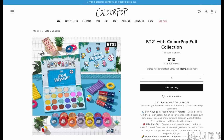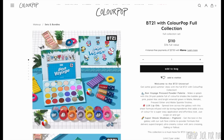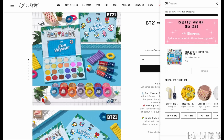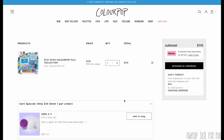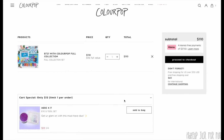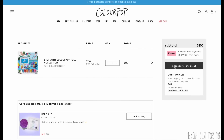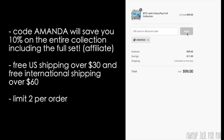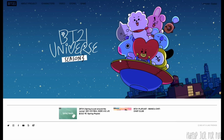It's $110. You get all 7 Super Shocks, the 3 lip oils, and the palette. I wanted to test to see if codes will work, so I added the full collection set to my cart and used my code. It did apply the code. This is an affiliate code, by the way. It's just my first name, Amanda. So that can save you quite a bit. And there is free shipping. In the US, it's over $30. Internationally, it's over $60. Just keep in mind, there's a limit of 2 per order.